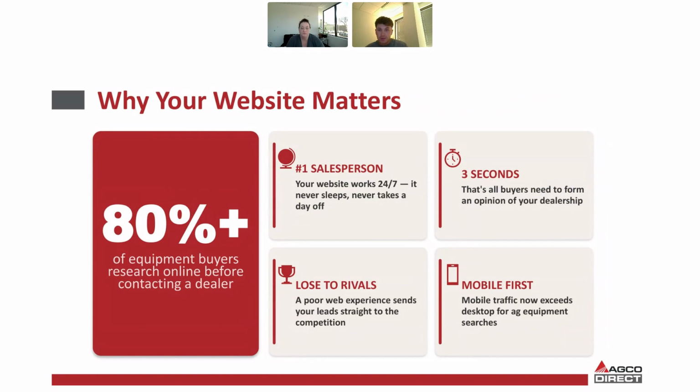We need to make sure that your website is mobile first. I'm sure a lot of you know this already, but people are searching on their phones rather than on their desktop computers right now. Making sure that all your pages are mobile optimized and that there are no formatting issues when people are searching on their phone is very important. If it's not mobile optimized, you could risk losing that competition to your rivals. People might go on your website, and if it's not a good user experience in those first couple seconds, if it's not formatted correctly for their phone, they might ditch your website completely and go to a Kubota dealer or another dealer down the road who has a better experience on their website.